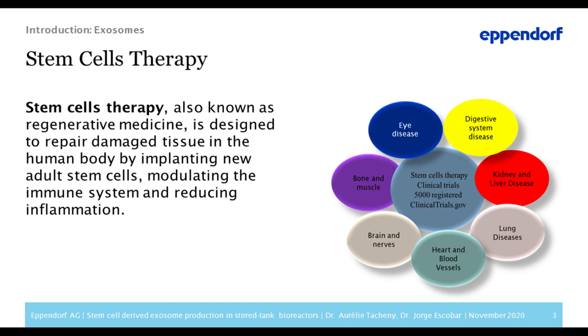As everybody knows, stem cell therapy, also known as regenerative medicine, is designed to repair damaged tissue in the human body by implanting new adult stem cells, modulating the immune system and reducing inflammation. The premise of stem cell therapy is to help the body heal itself, increasing the quality of life for patients. You can see here that more than 5,000 clinical trials have been registered for different applications.